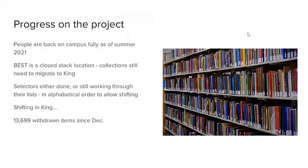So what is the progress on the project? We fully came back to campus as of June 2021. So selectors now had full access to stacks if they wanted to continue reading, visually going through the stacks and pulling books off rather than just relying on data. BEST is currently a closed stack location. The service point has been removed, but librarians are allowed to go over if they need to review specific collections, something like maps, maybe oversized books, which were not as easily captured on lists. Also, our reading staff has gone over to process withdrawals from that location as well.